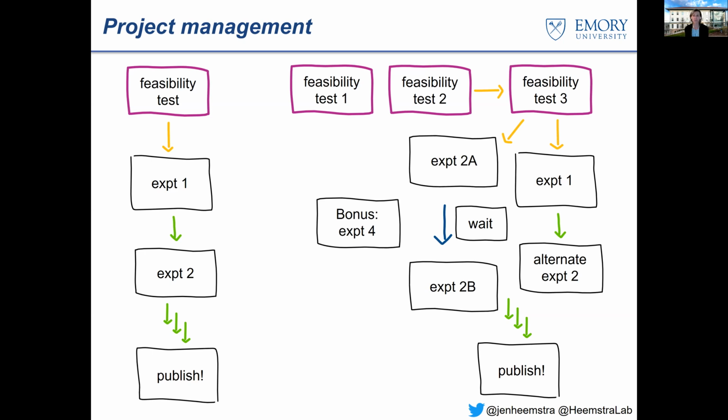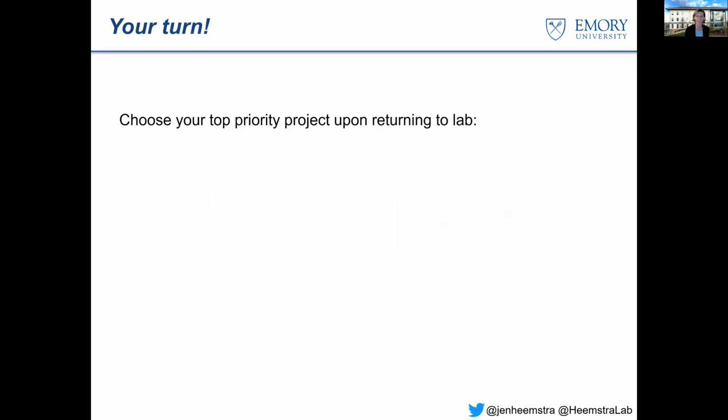they prefer. So as you work through the homework, I want to encourage you to not stick too rigidly to how I've mapped this out, and even experiment with different ways of thinking about this to figure out what works best for you. And so looking at this homework, think about your top priority project for when you get back to lab, or if you're back in lab, think about your top priority project right now.